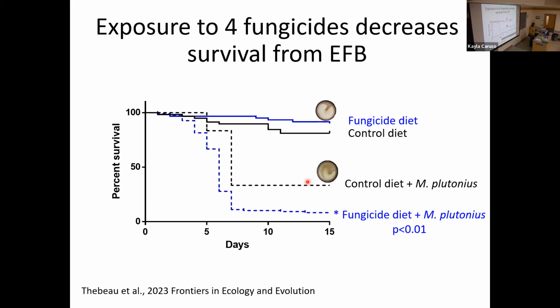Because at the end of the day, we understand that blueberry growers need to use fungicides to protect their crops, but they also need pollinators. And so perhaps we can find some kind of a compromise where we can use fungicides, but use them in a way that protects pollinator health.